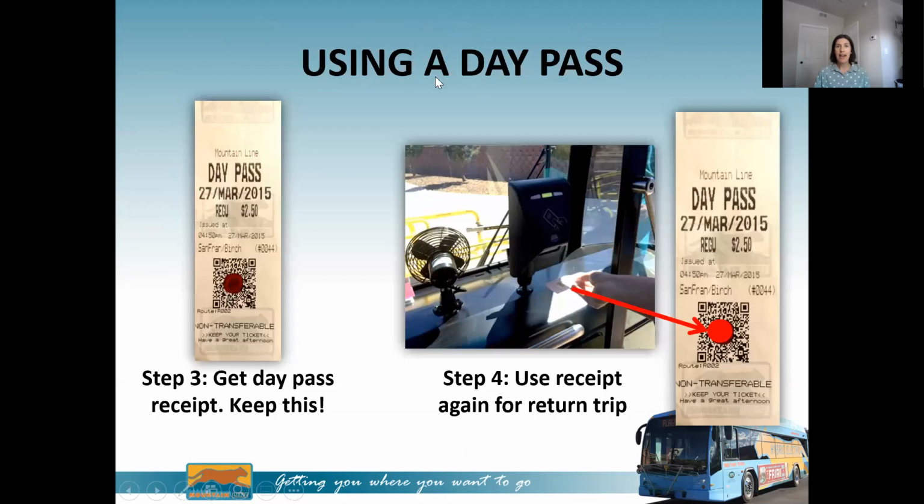And so using a day pass, if you do pay for a day pass, the bus driver will give you this kind of receipt. And so the next time that you board the bus, you would just scan this barcode here right when you enter the bus. And again, if you have any questions, the operator can help you out.